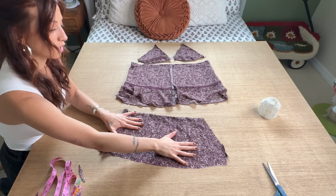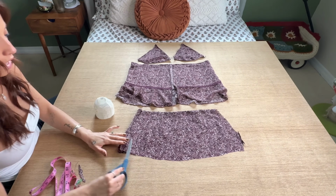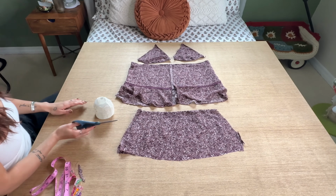So now this is the portion that we have left to make a panel that's going to attach to the side of each cup and then around the back. And this bottom portion is wider than the top, so I'm going to cut a panel from this bottom portion.